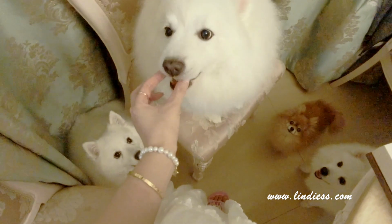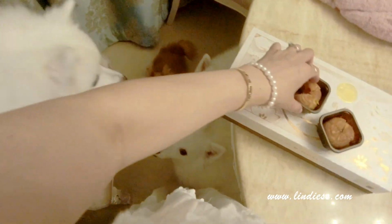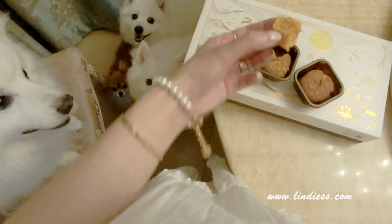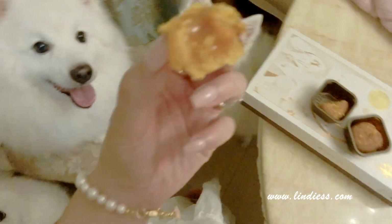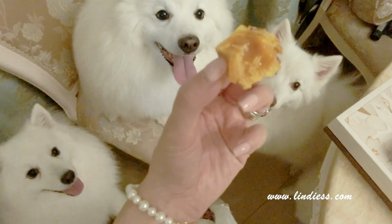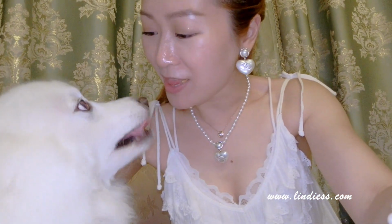She is good. It is okay. They are not really that bad for doggies. Like, this is egg yolk. And not too sweet. It is okay. So yummy.